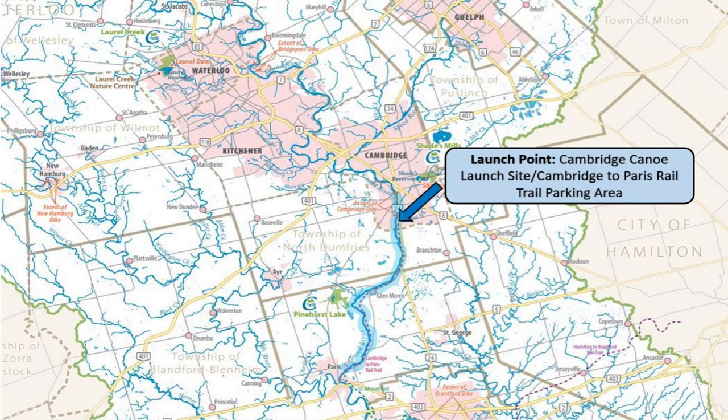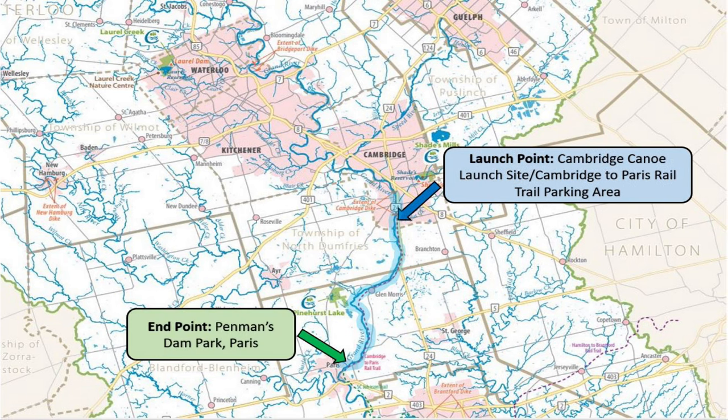Our takeout in Paris was at the rail crossing bridge just upstream of Penman's Dam. We parked a second vehicle at the parking lot at Penman's Dam Park.